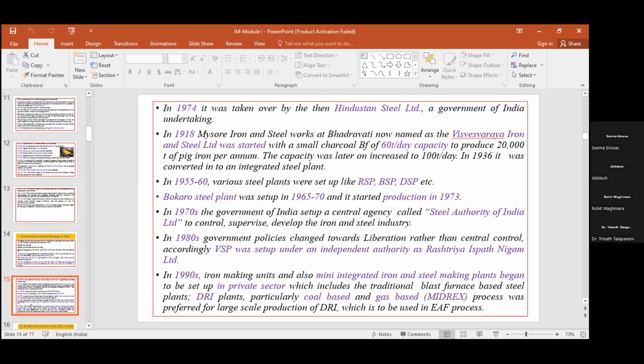So in 1980, government policies changed towards liberalization rather than central control. And because of that, another organization came into existence under an independent authority as Rashtriya Ispat Nigam Limited, that is RINL, also called Vizag Steel Plant.